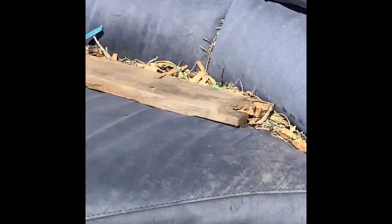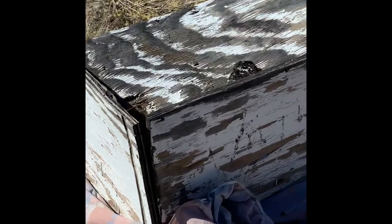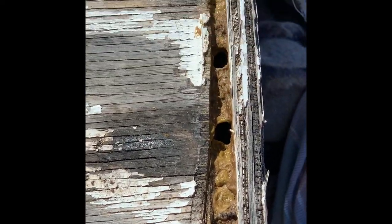And then last night, we picked up this one over here. And this one is actually an old doghouse. There's the doghouse opening, but the bees are actually coming in and out of the top here. And they got it all propolized up. And yeah, you can see the girls right there.